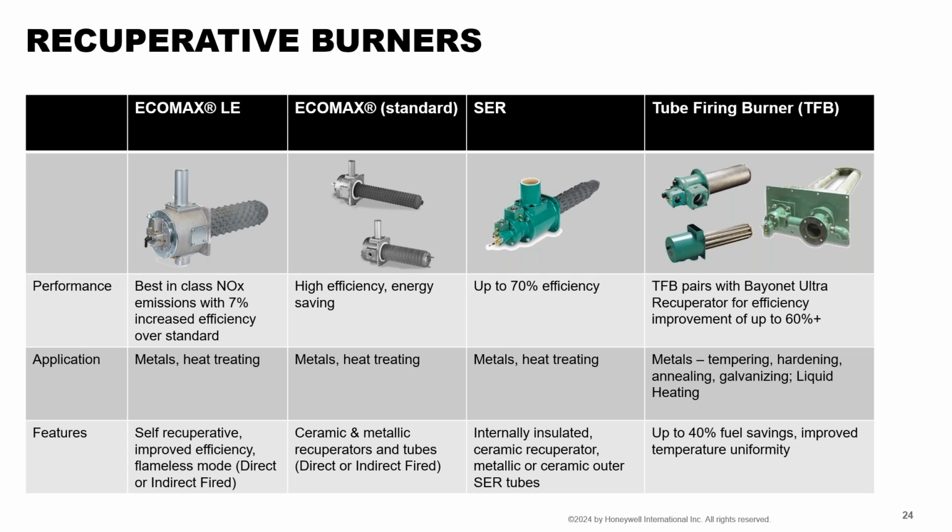Applications for that are a multitude in metals. It can be lower temperature tempering and annealing to hardening, up to higher with galvanizing and even liquid heating sometimes, and up to over cold air fire burners up to 40% fuel savings, and improved temperature uniformity in the tube as well. And this is where we also look at, we won't get into it today, but also firing methods as well. It's how accurately are they maintaining their fuel ratio and doing things to prolong that tube life and maximize efficiency.